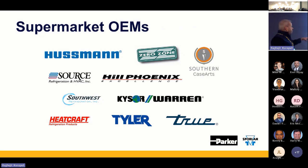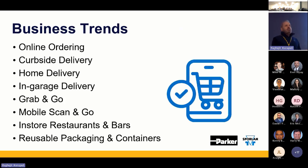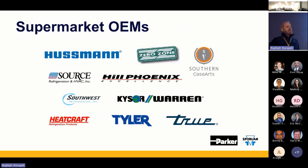And there's a lot of stuff going on here right now. We've got Phil Phoenix, Hussman, Zero Zone, and others that build equipment that utilize our products in supermarket and refrigeration environments. Some of them, like in the case of True Manufacturing, which are in our backyard, have decided to utilize a certain refrigerant that's kind of unique that we'll talk about before we finish up for today.